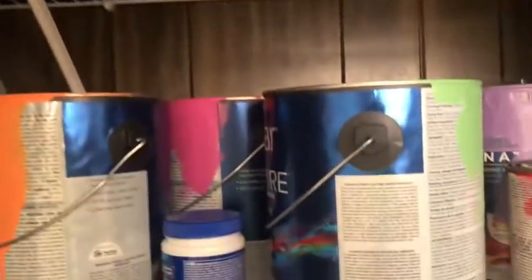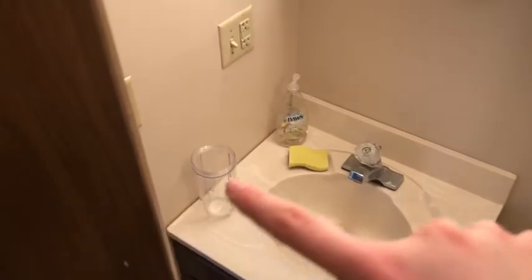Primers, finishes, all kinds of stuff. So I'm gonna dig all this stuff out, see if there's anything I wanna use in this bathroom or need to use. I'm probably gonna need to use the caulk for the edging of the sink right here. So I'm probably gonna do that.